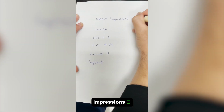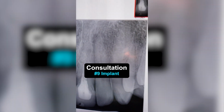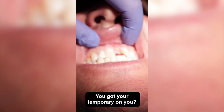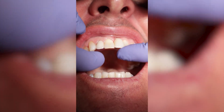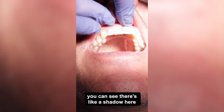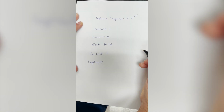First up, impressions. Go ahead and bite down. Looks like he's got enough space this way. Do you got your temporary on you? Just gonna try that in. Right. Yeah, there you go. Okay, so the temporary looks good, but right here you can see there's like a shadow because the bone kind of dips in. Although it feels fairly thick to me, I think I'd want to get an x-ray of that.